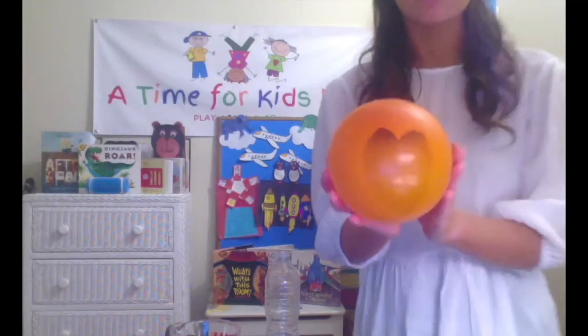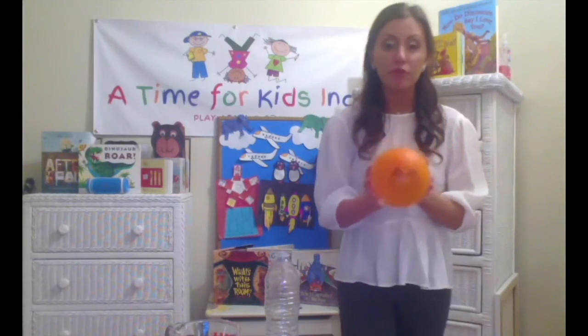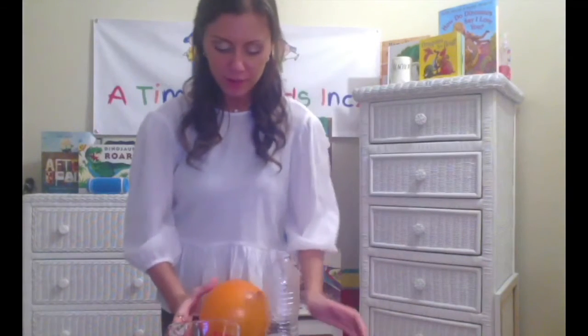So there's my balloon. I'm going to put it to the side for now because we are going to play a game with it. But before we do that, we're going to read my other story. So I'll keep this here for now. We'll put it to the side and we'll read our story.